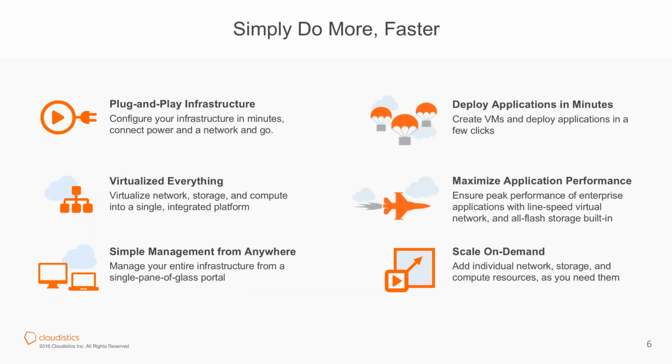So what's the benefit of that? I can manage my entire infrastructure from a single pane of glass, right? And I can do it from anywhere. Because it's a SaaS-based portal in the cloud, I can get to it from my desktop, my laptop, my tablet, my phone. I will say if your phone's got a small screen, it might be a stretch. You want something like a Note or a large iPhone, but you can do it, which is really, really unique.